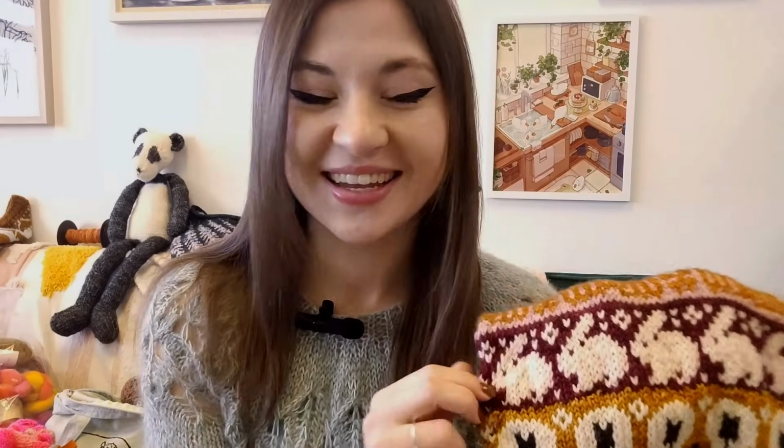And for me, that was these bunnies. I definitely wanted the bunnies. And then from there, I just pick what I think is going to look the best. And you know how many inches you need for your total cowl depending on what size you're making. So you can kind of plan your charts as you go according to that.